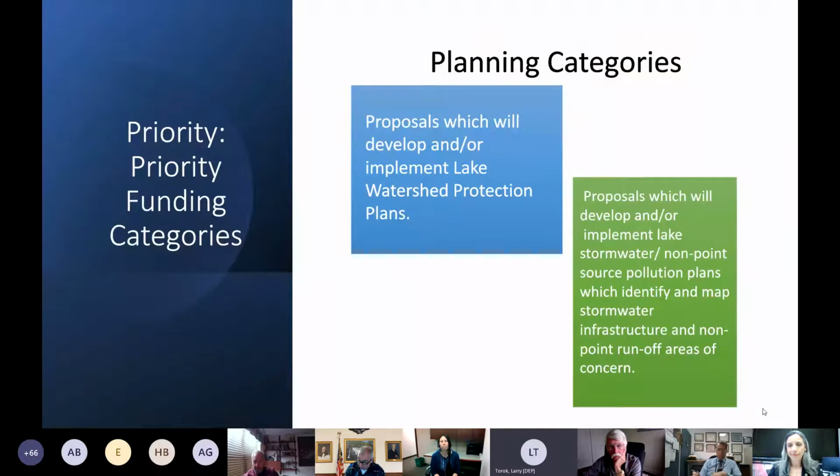So what I will address now are our funding priority categories. The first one I'll be looking at is our planning categories. We've got two planning categories. The first one is proposals that will develop or implement lake watershed management plans. This is sort of a big picture item, looking to fund very comprehensive efforts to develop plans to address lake water quality.